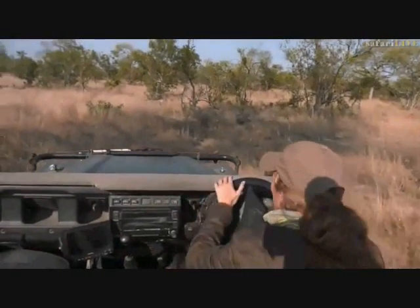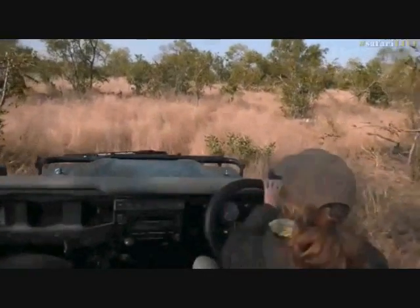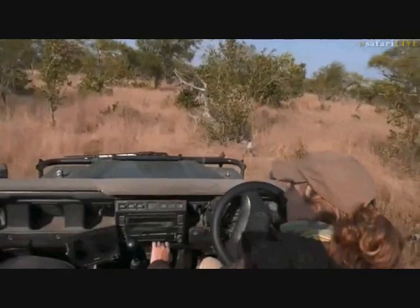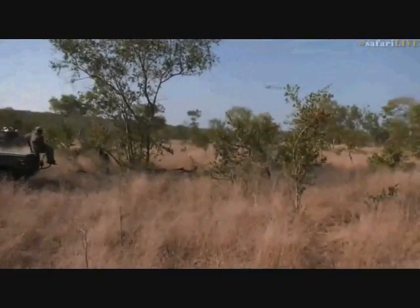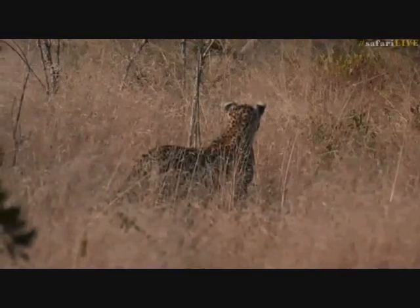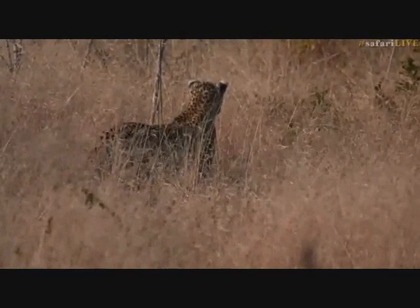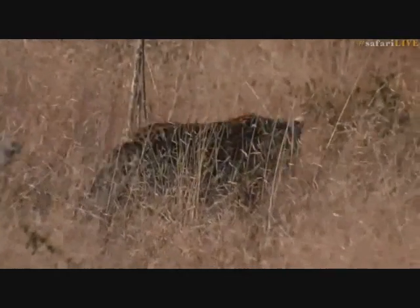I'm pretty sure she's still in between these cars over there. Oh, I see her shape now. I'm just gonna move around so that we can see her from this other side. And maybe she's looking at something. She seems to be quite intent. I wonder if maybe perhaps she spotted another duiker. Maybe an impala. Stunning.